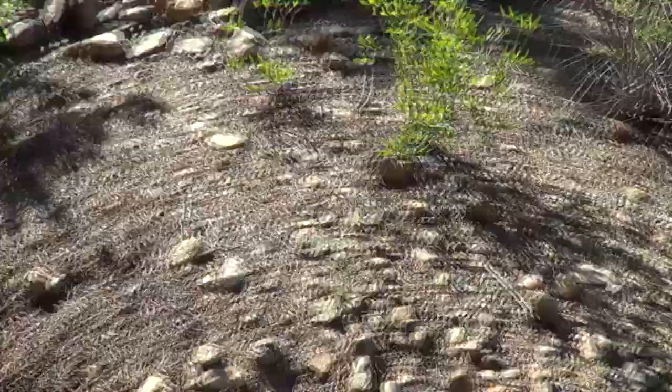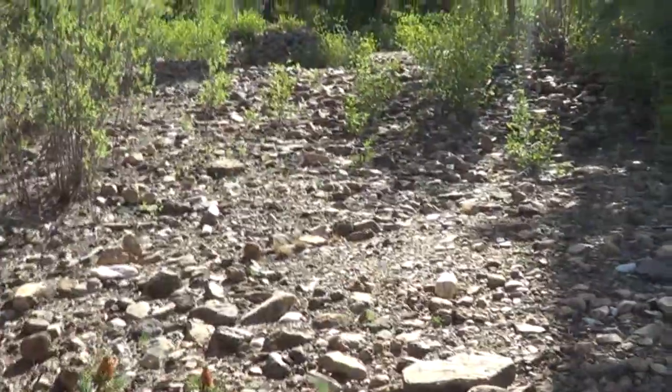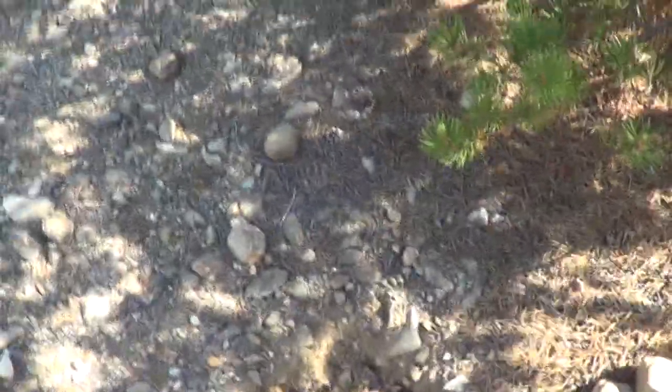And if you look at these rocks on the ground, they're all rounded, which means that this was a riverbed a long time ago. And this is gold country, and there's lots of gold out here. Here's a little hole right here. I don't know how well that's coming up on the camera, but they're everywhere.